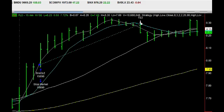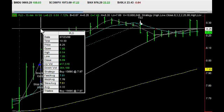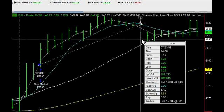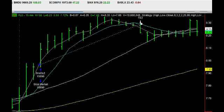PLD, we had just one trade on PLD all day, and it was a long trade. Got in on the 10:30 bar at $7.97. Got out on a trailing stop at 2 o'clock at $8.29 for a gain of $5,020.